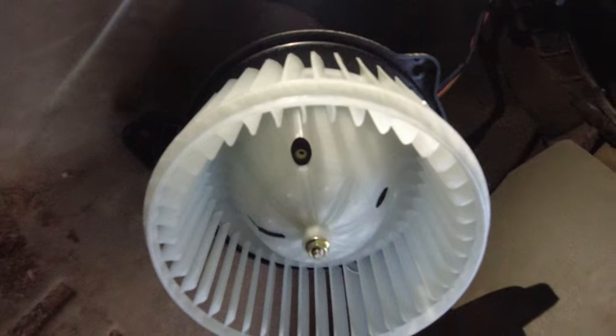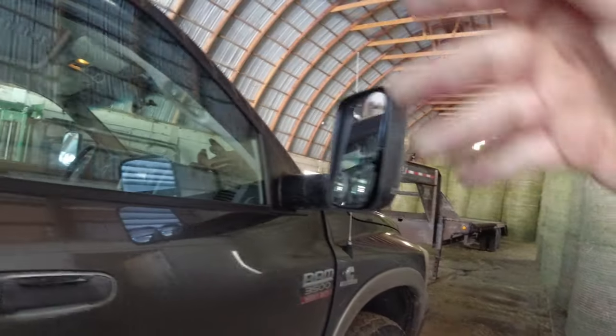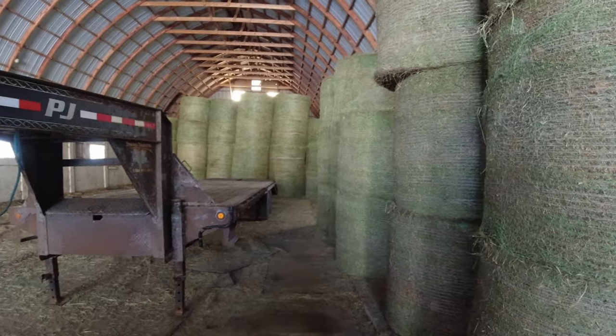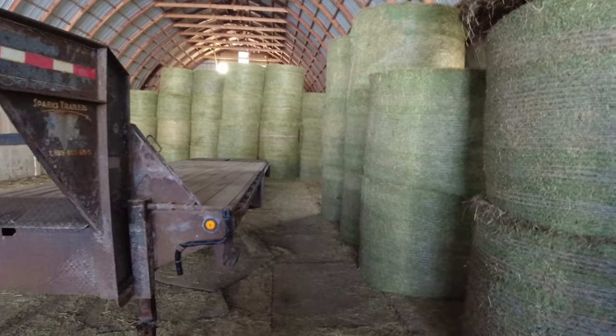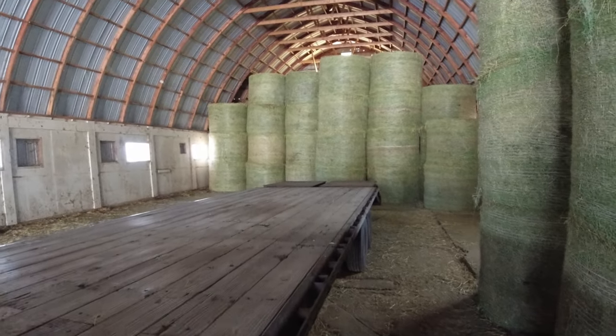Got power. Now to get them small bolts up there where I can't fit my big hands. Well, $37, three torques and a plug. Blower motor's fixed. So we got enough room that we started unhooking and parking the truck and trailer in here, so we're not shoveling snow off the trailer.